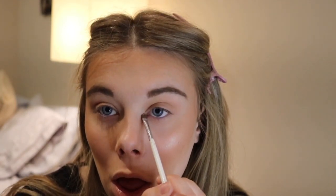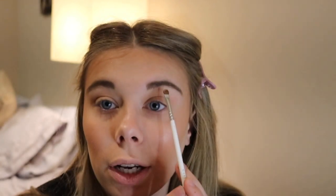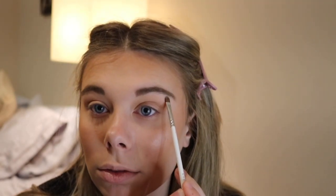Oh, now I'm going to go back in with the Moonstone highlight that I was using. I'm going to dip into that Moonstone and I'm just going to put it right here. Pop of highlight. I also think this is a really easy way to just brighten up your eyes. Popping some highlight in your inner corner, I think, can really change your makeup look. Also taking that same highlight and that same brush, and I'm just going to put it underneath my brow bone.